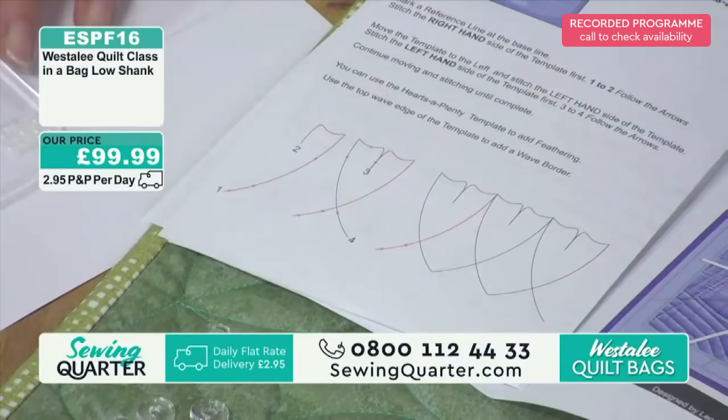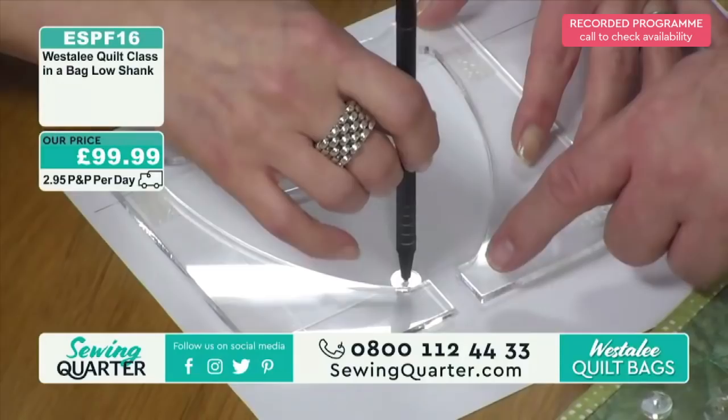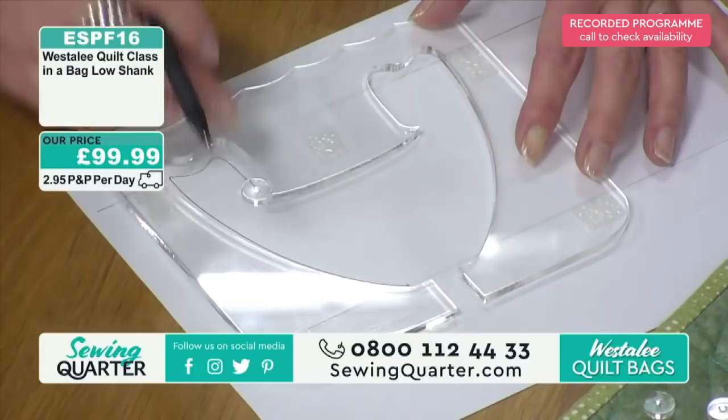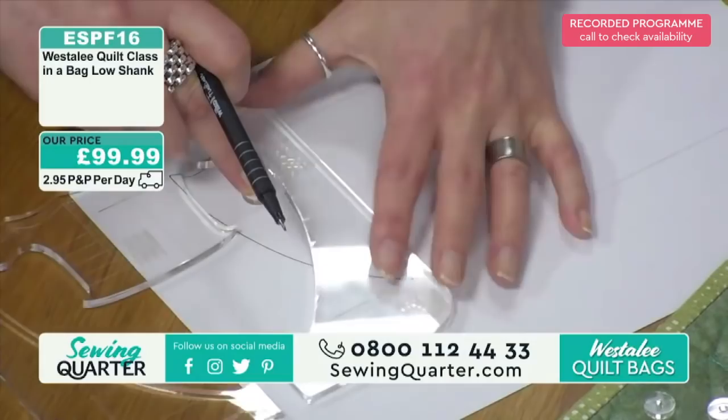Has it got numbers on it then? Not on this one. Some of the rulers do. So I use this stitching line disc to replicate the width of the foot. So I've gone to there. That's how big it will be on your quilt. And then what you would do is move the ruler. Your needle stays in position, of course, to there.